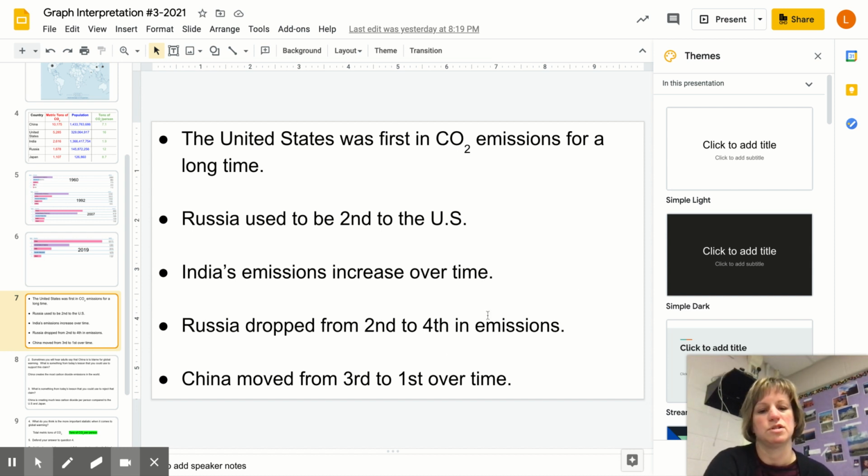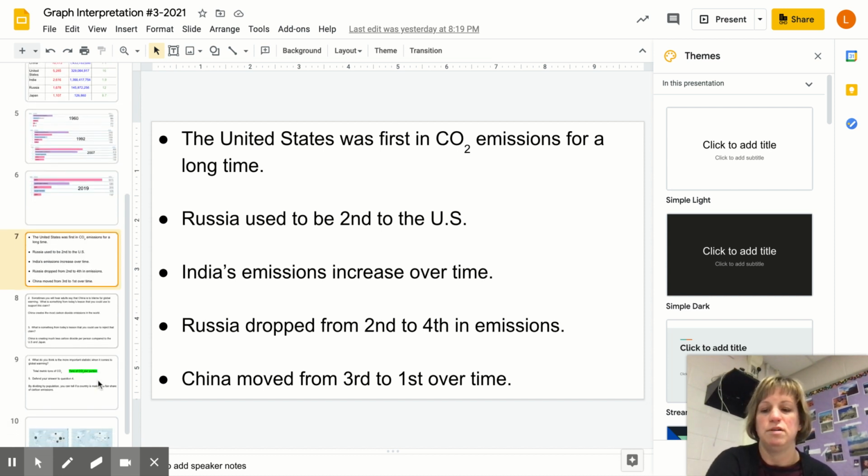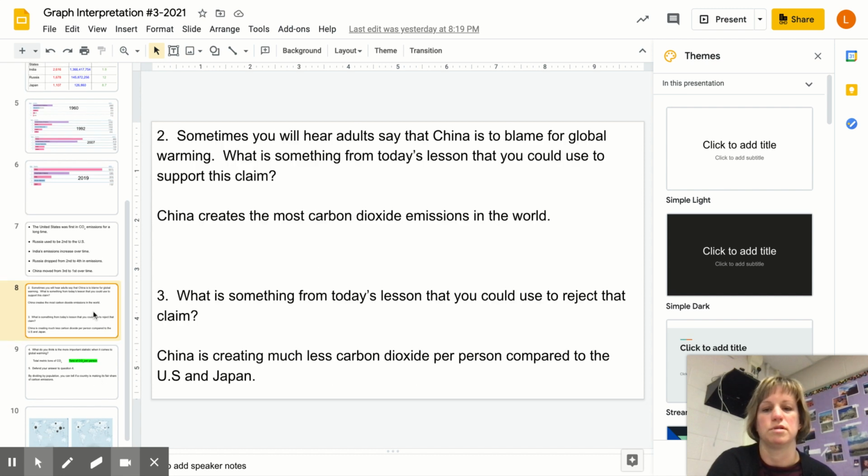These are all changes that we notice. Again, you don't have to have all 5 of those. I believe I had you do 3. Now, the final questions here I think are super important. I have heard adults just in my socialization say that China's to blame for global warming and it should be their problem to deal with. And so I think there's something in this lesson that supports that claim.